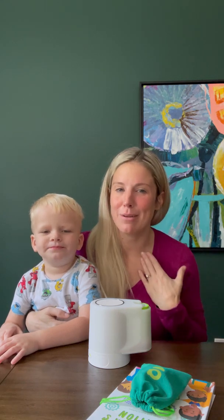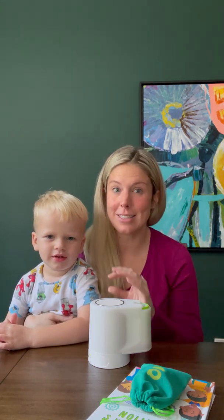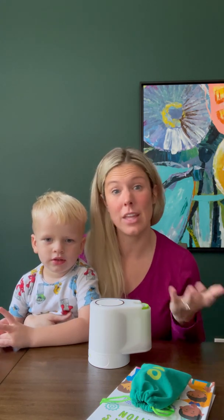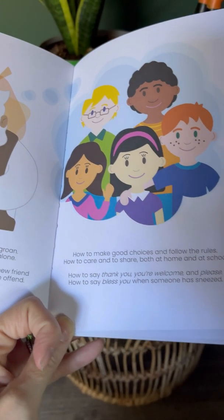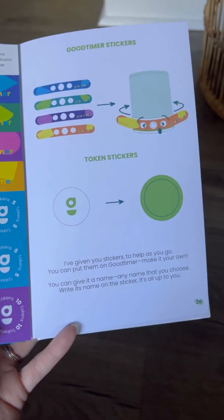I am a mom to 2 little ones, and it's so tough to try and discipline them, but not in a harsh way, and that's how I found the Goodtimer. The Goodtimer is an educational toy for kids. It also comes with an awesome book. It is a great motivator for your kids using encouraging sounds and soothing lights.